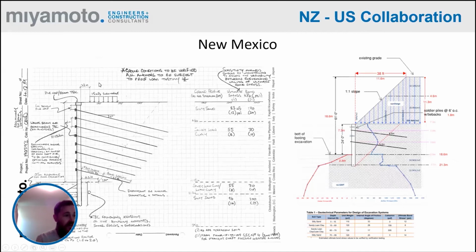So the first project here is a project currently under construction in New Mexico. There's a bit of confidentiality involved in this project, so I can't say too much about the finer details. In essence, it's the foundation design and anchored retaining wall design for a new satellite launching facility in New Mexico. So we got involved in this one fairly late in the day, as the previous geotechnical engineer on the project dropped out, for unknown reasons really.